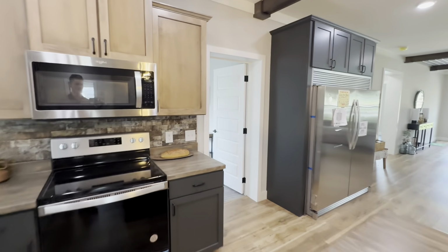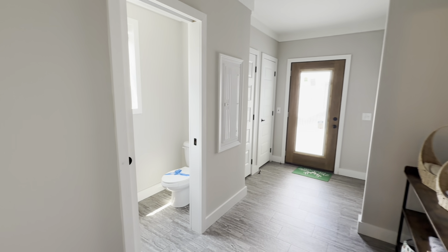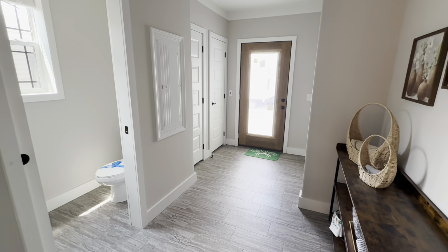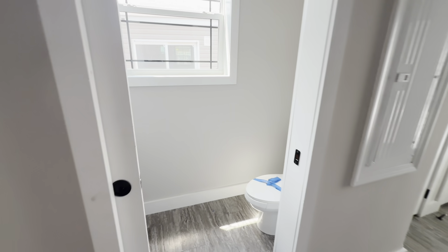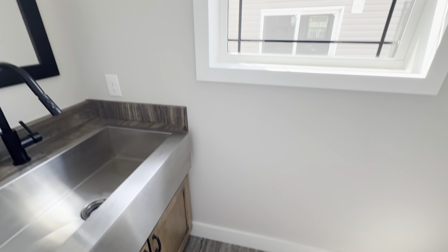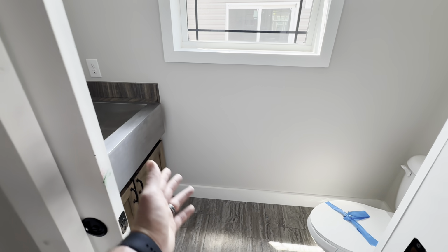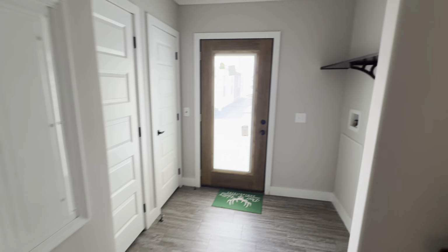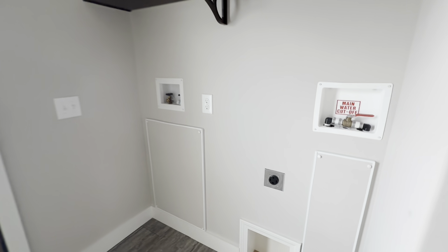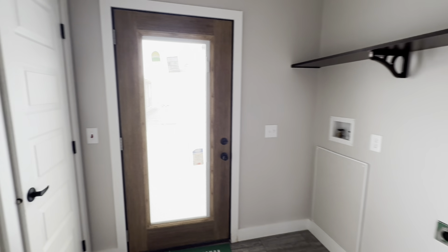All right, so off of the kitchen here is going to be your utility mudroom. I love this because number one, it's convenient off the side of the house. Number two, you've got this half bath with like a utility room style sink. So although you've got the half bath feel, you've got the utility room feel as well with that style sink. Got your washer and dryer set up here. Water heater. Storage. Bada bing, bada boom. Perfect.